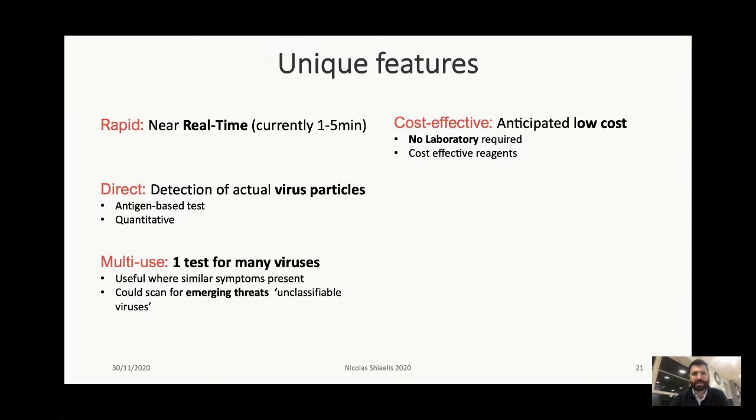We also anticipate it to be very cost effective. Part of the reason is that there's no laboratory required, but also we have cost-effective reagents, essentially some DNA and calcium chloride, and we don't directly compete with other tests such as RT-PCR.